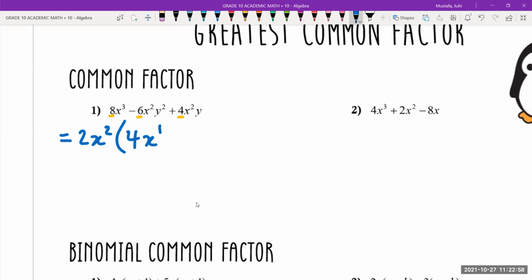Okay, so we took out our greatest common factor. We looked at the numbers 8, 6, and 4. We tried to see what was common between all of them, and we realized it's the number 2. We took that out, and then we looked at the x's, and we noticed that the smallest exponent is a 2. We looked at the y's, and we noticed the smallest exponent is a 0. We don't even need to write that. Now we're going to take the 2x squared, and we're going to multiply it to something here to give us the first term. We're going to do that for this next one.